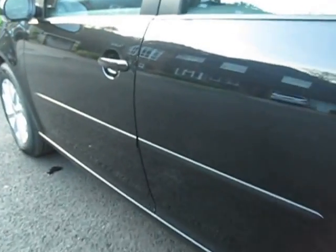There we go. I'm just being very picky here, but there is a tiny little dent. You can just see it there, where they have opened their door into somebody else's. Oh, see, we're all guilty of it.